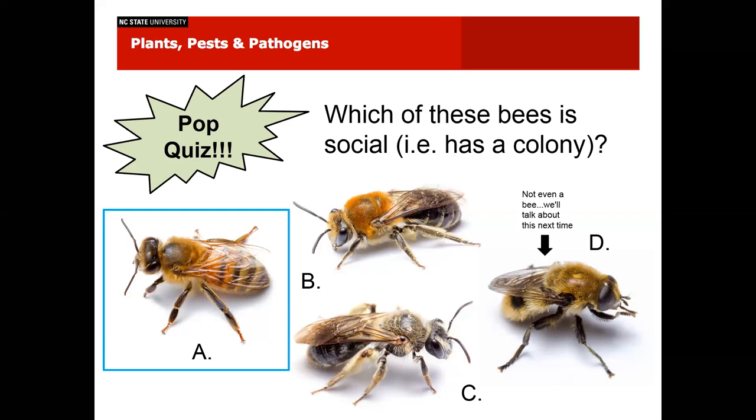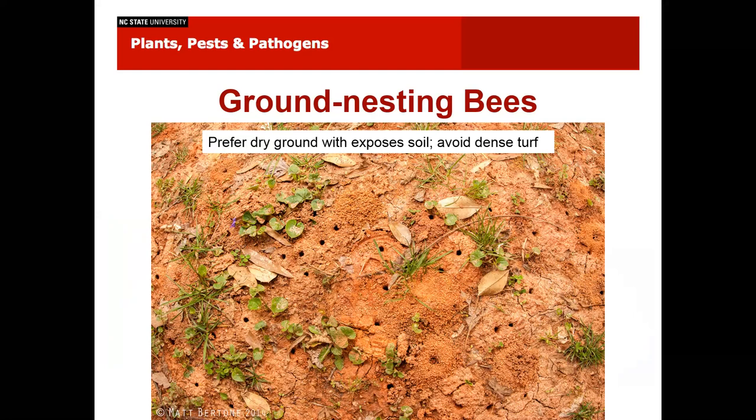So just kind of signifying that some of these bees, these native solitary bees, are very close, and actually very close in size to a honeybee, and look very similar. But what are these bees doing? These bees are ground nesting, typically, sometimes in mass numbers, sometimes a little bit more sparse.